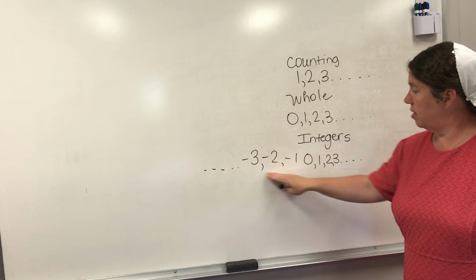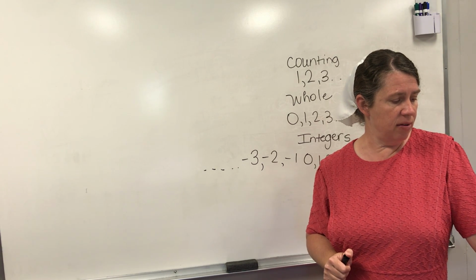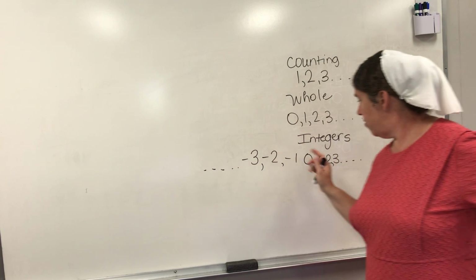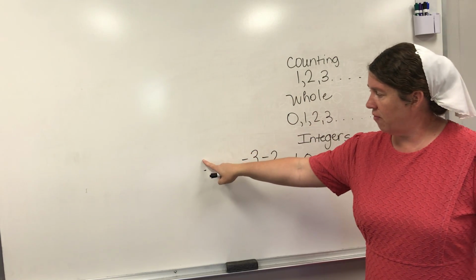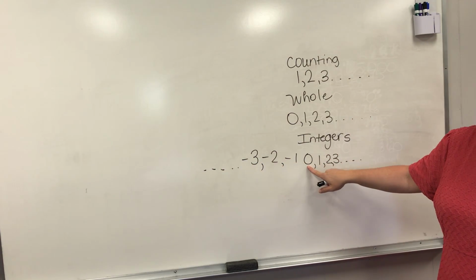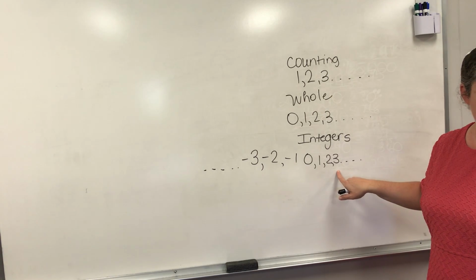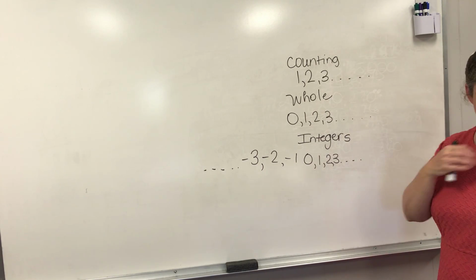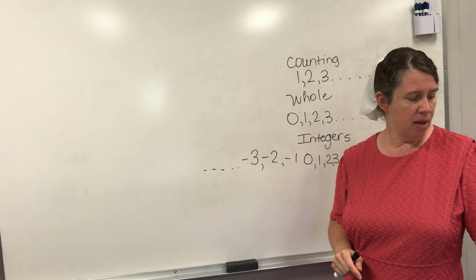Integers, which is this line. Casey, what do you think? Positive 8? I think he's down here. How about negative 25 down here? Yes. How about 0? Yes. 9.5? Nope, no decimals. 72? Yes. 2/3? No, no fractions.